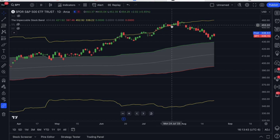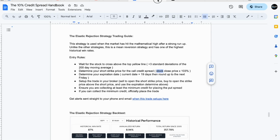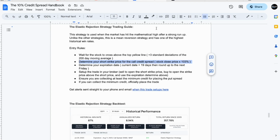So again, that's one great entry criteria. Another that I also like is when it starts to crack back below the bottom yellow with the red candles. Again, you can start to enter on the way down. But anyways, that's how we set up our call credit spread trade. We're gonna sell the 468, I believe it was. And then that means we're gonna buy the one above it for protection, the 469. And that's how we structure the call credit spread.